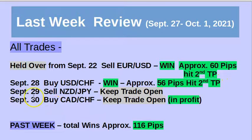Okay. Then on September 29th, I sent you an email and said sell New Zealand Japanese yen, and so far it hasn't hit our first profit target level, but I want you guys to keep this trade open, and hopefully in the next day or so it'll come down and hit at least one of the take profit levels. Then on September 30th, I sent out another signal, buy CAD Swiss franc. It's currently in profit, but it hasn't hit our first take profit level just yet. And again, keep this trade open. Okay, so that's really important.